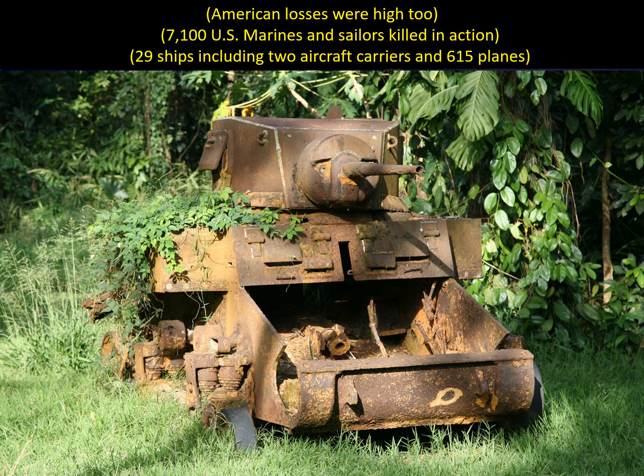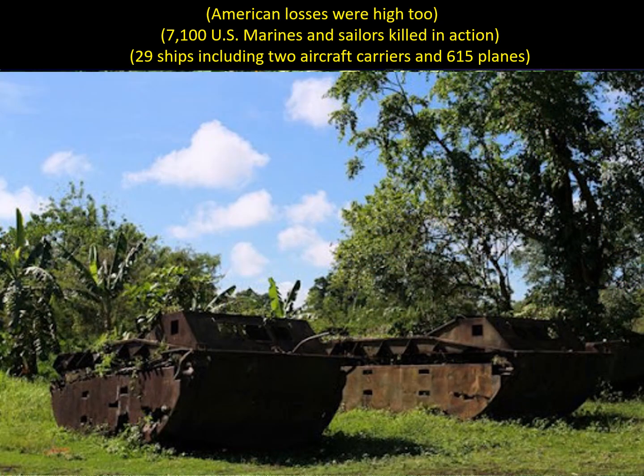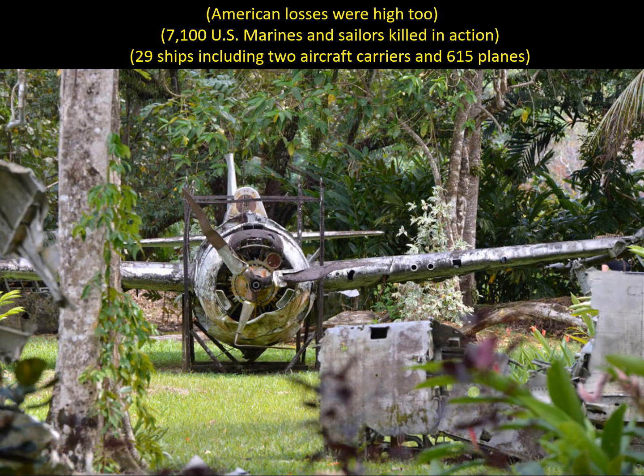On the island itself, when the vehicles or any of the material they used in the battle were damaged, they were simply left behind since there really wasn't a way to retrieve these vehicles. Here we see an American Stuart tank that's been there for the last 75 years, rusting, being covered in vines. These are Marine amphibious vehicles that brought the Marines ashore, again left behind. And this was an American plane that had been shot down over the island, and it's still there today.